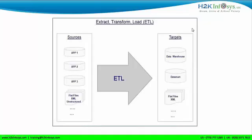So maybe there are 15 different channels through which Verizon is selling its products. Now just think of this: there is a VP, or maybe a leader or manager, who is responsible for the profit of this channel, selling products through different sales channels. He is one of those guys who is responsible for generating the profit. So he wants a report every week and every month.